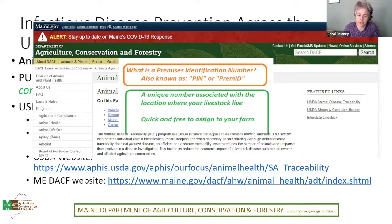And one thing you can do, so you identify animals, and we'll go into that, but you identify where the animal is, and that's called a PIN, premise identification number, or PREM ID is a very common term people use. And it's unique to the location where your animals are. So you get this for free, and we'll explain why and how you do that. And it's assigned to a location. Correct me if I'm wrong, Donna, but if you sell your farm and go to another place, it stays with the original farm. Is that correct, Donna? Yes, that's correct. Great. So this is all part of the identification, of locating where your animals are and the movement.